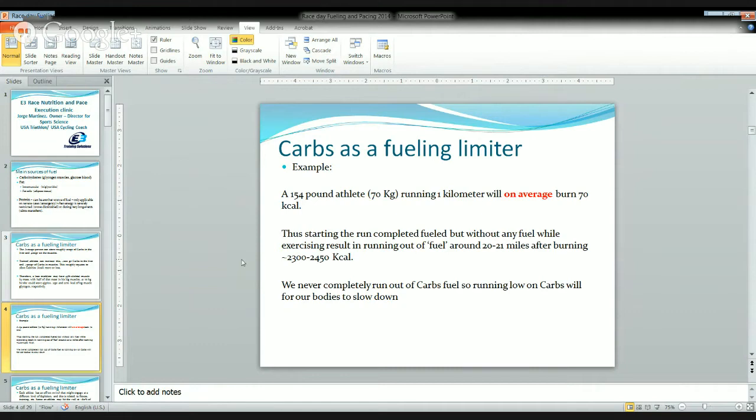So continuing the example, this athlete, around 70 kilograms, if running for a particular distance, let's say running 1 kilometer, on average is going to be burning something around 70 to 80 calories.